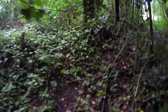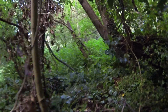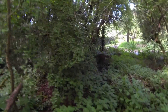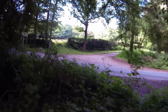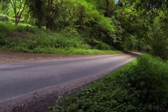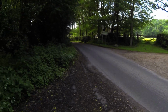Okay, I'm just going to have a little wander down the lane, if the battery lasts that long. And I'll show you what made me come here in the first place. It was a hole in the ground. It turned out to be nothing particularly special. Okay. There's the actual road. That's where I started the video from.